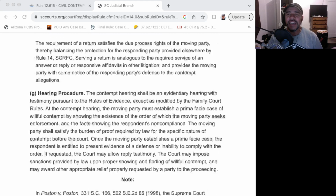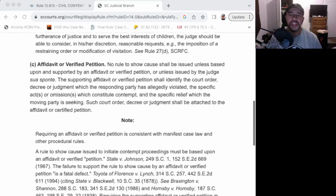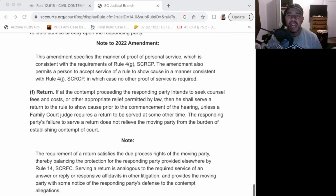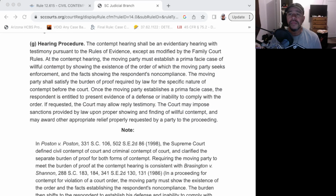So this says a whole lot as to how they're allowed to do what they're going to do, and the rules and procedures about what they're going to do, and the sanctions they could issue against you and what they can do to you. But the only thing that matters to you is this here, where it says, once the moving party establishes a prima facie case, so once they make their allegations, the respondent is entitled to present evidence of a defense or inability to comply with the order.